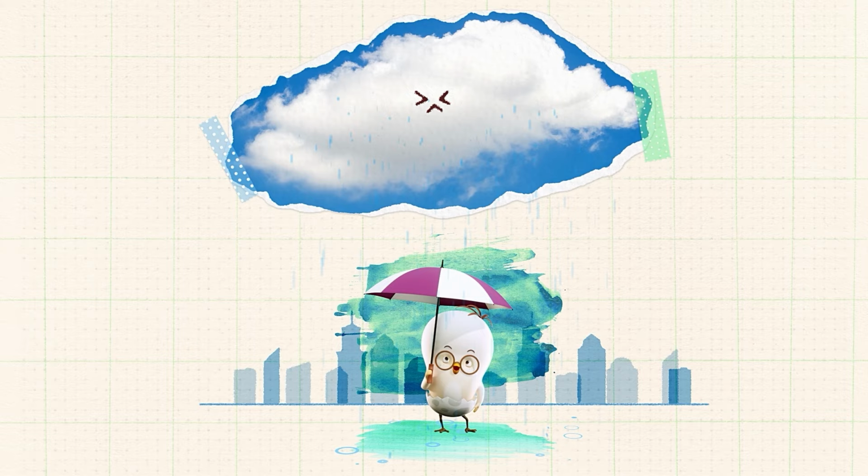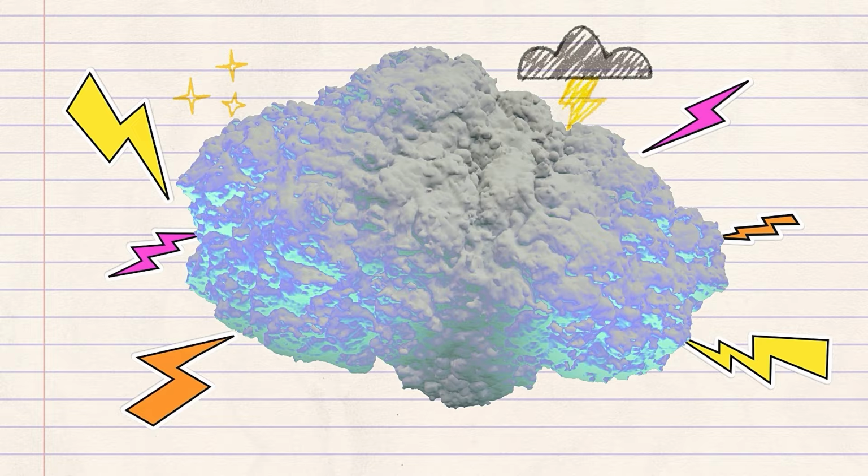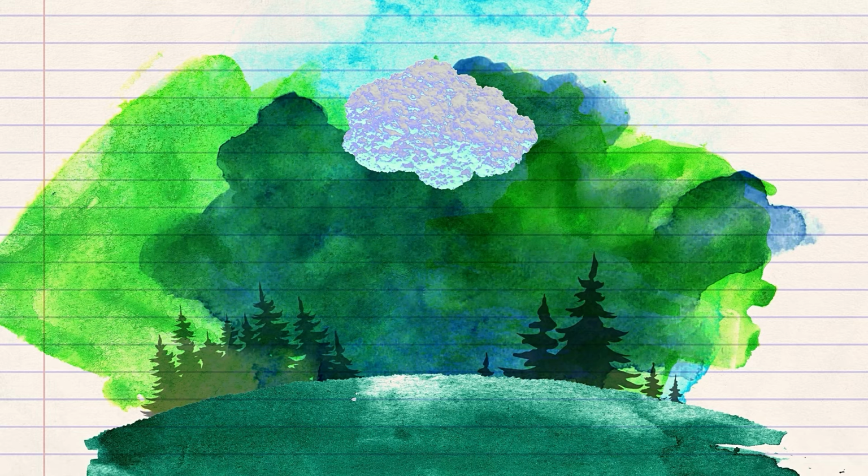Sometimes clouds can make electricity, and we call this lightning. When there's lightning, there's a risk of getting shocked by it, so make sure you all get inside where it's safe.